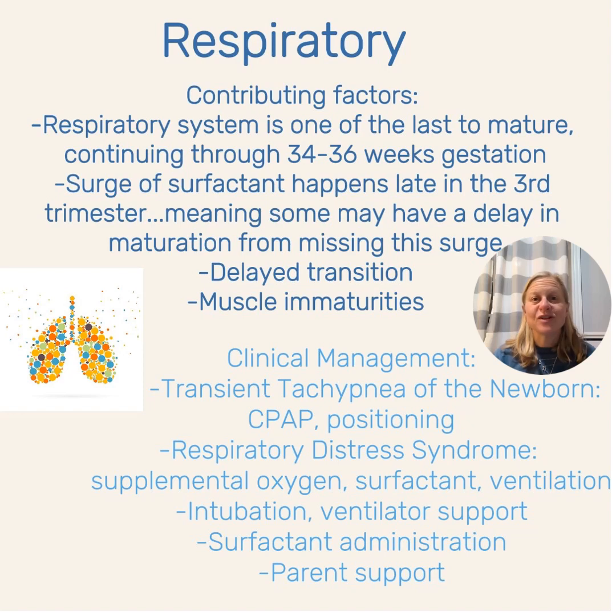They also have muscle immaturity, right? Their muscles just are small and they're weaker. It's kind of like those decreased brown fat stores. They just don't have what they need quite yet.